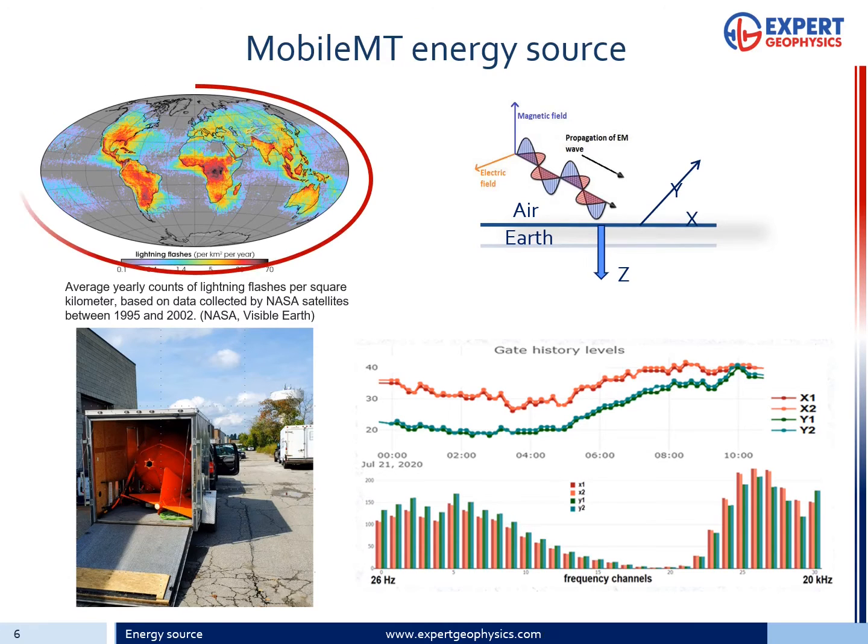Lightning events and thunderstorm activity that occur worldwide cause natural variations in the Earth's magnetic field, including electric or telluric currents. The natural phenomena create strong EM source signals over the frequency band which the MobileMT system acquires measurements over. In other words, over the audio frequency range.